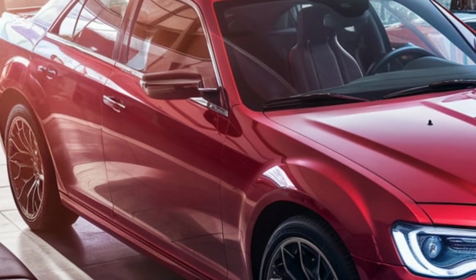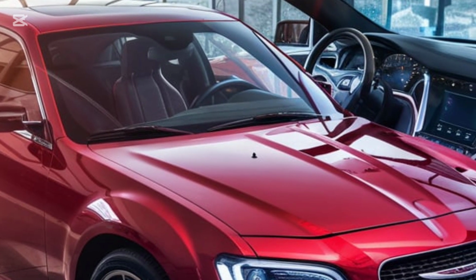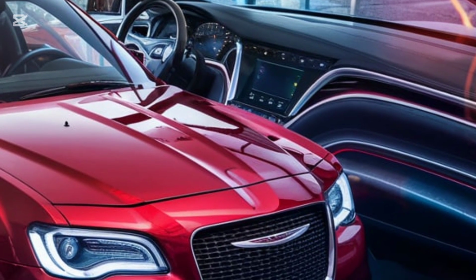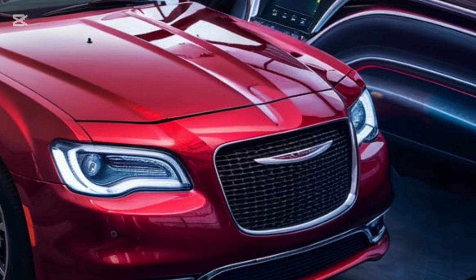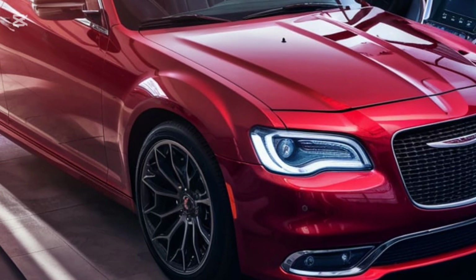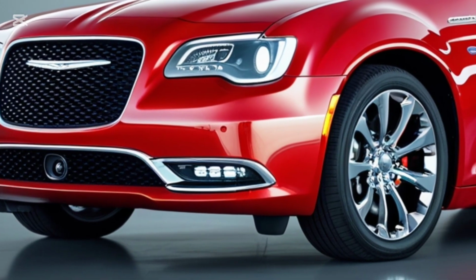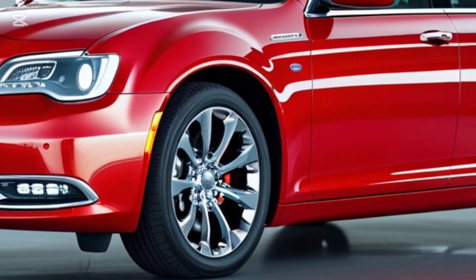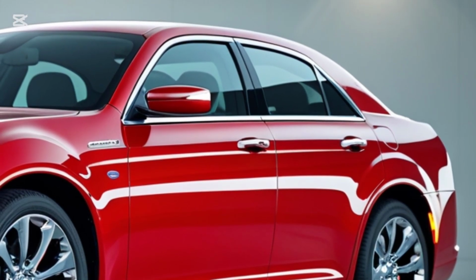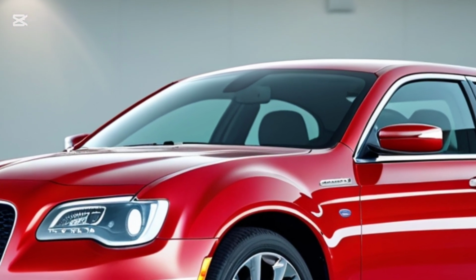As for pricing, the 2025 Chrysler 300C starts at around $55,000, which is a great deal considering the performance and luxury it offers. However, with additional options like a panoramic sunroof, upgraded interior materials, and driver assist packages, the price can climb closer to $60,000. For those looking to own a piece of Chrysler's muscle sedan legacy, this price tag is well worth it. Considering this is a limited production model, availability might be scarce, so if you want one, you'll have to act fast. The 2025 Chrysler 300C is a fitting send-off for this legendary sedan.